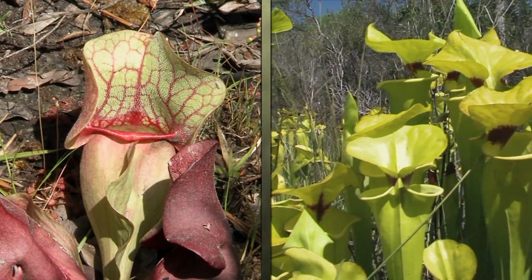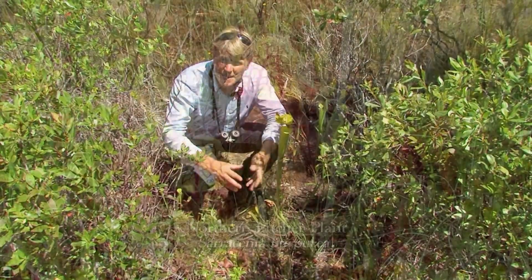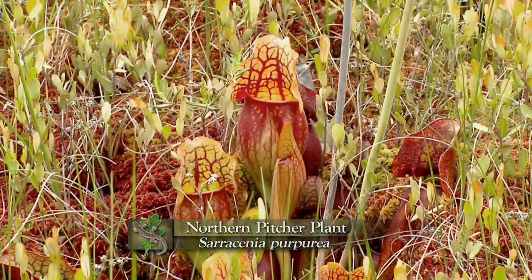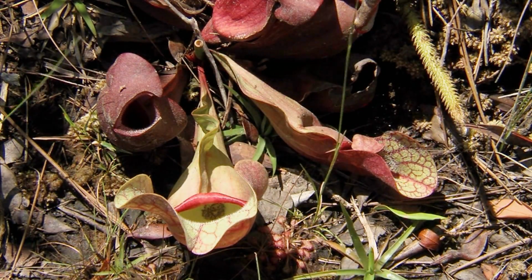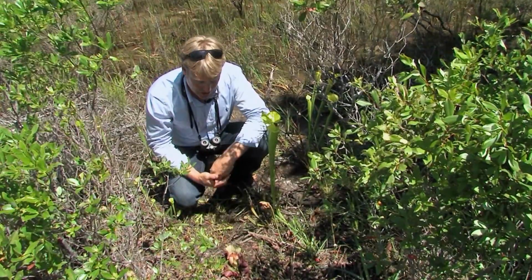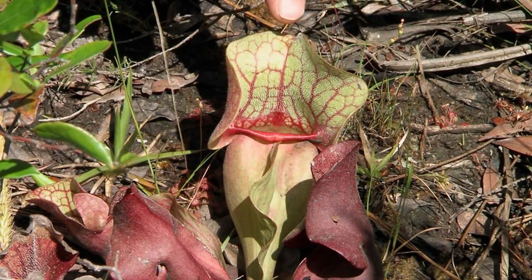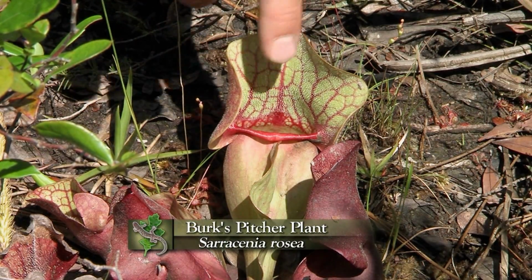This one was for a long time considered to be the same species as the one that occurs in the Great Lakes states, in New England, up in eastern Canada. But today, recent work has shown that this is a different lineage genetically than the northern purple pitcher plant. Matter of fact, this one is distinct enough that today it's considered its own species, Sarracenia rosea, endemic here to the East Gulf coastal plain.